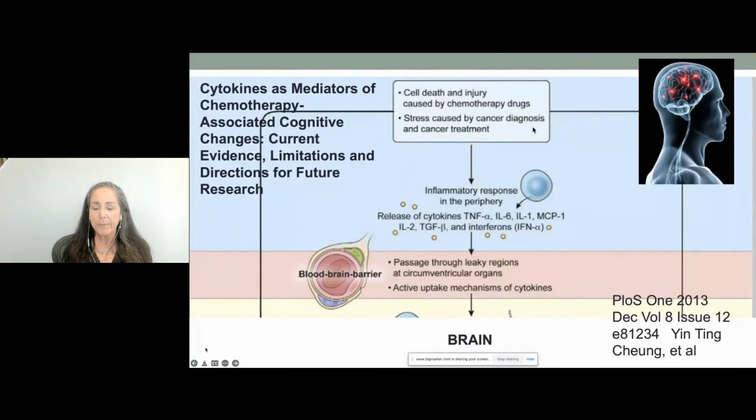Above is the periphery and below is the brain. So in the periphery, in the tumor microenvironment, in the cancer terrain, cells are dying and being injured due to chemotherapy drugs. The cancer cells themselves are secreting these inflammatory molecules, and we have the stress of the cancer treatment and the cancer diagnosis. So this soup of inflammatory cytokines and the matrix metalloproteinases have caused this blood-brain barrier to not be a barrier, but to become leaky, and all of this floods into the brain.